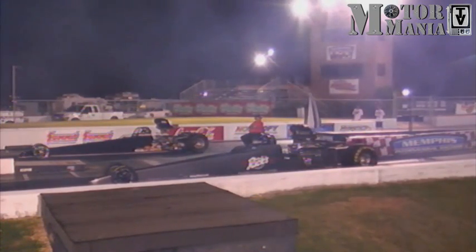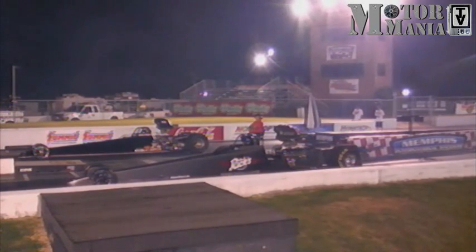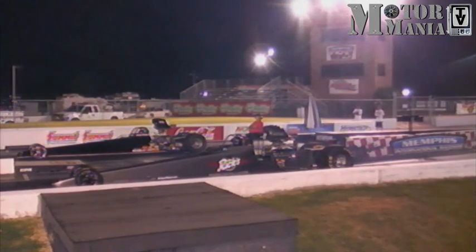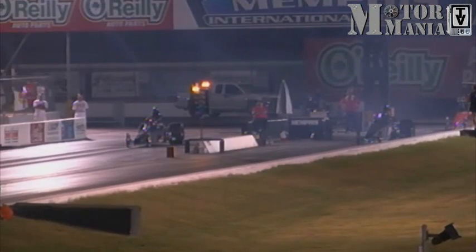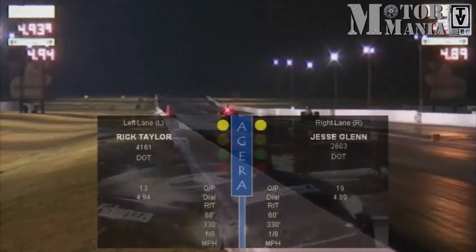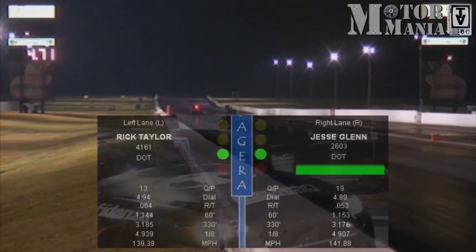There you go. Rick Taylor driving the M&M car, taking on Jesse Glenn, a couple of local runners. Tennessee and Mississippi represented right here on the starting line. All right, they're in. Win light to Jesse Glenn. Taylor broke out, took just a tad too much stripe.